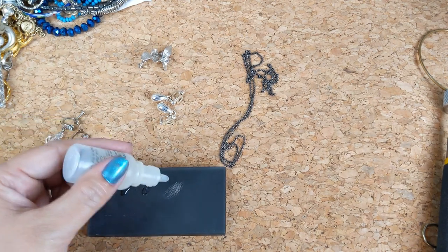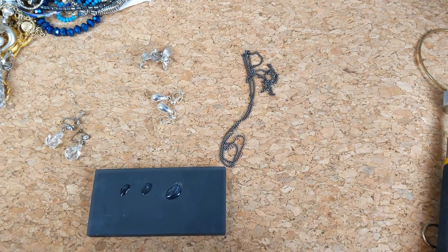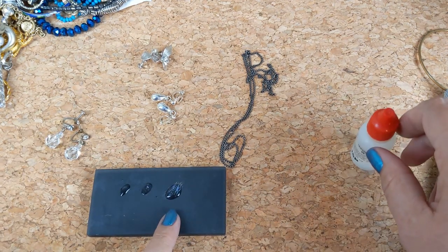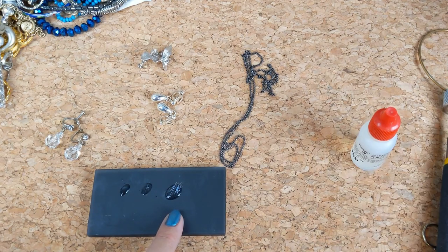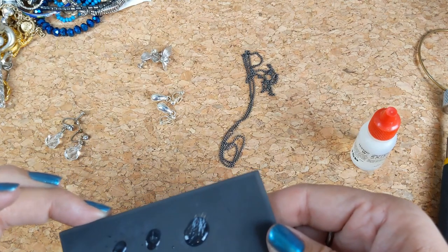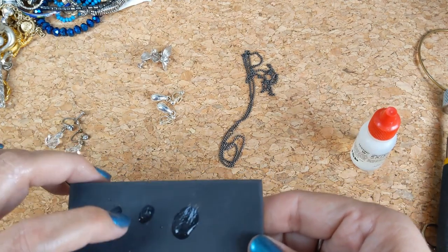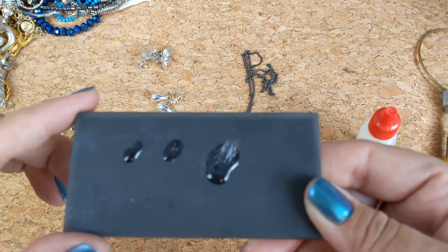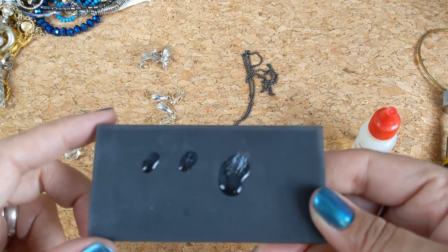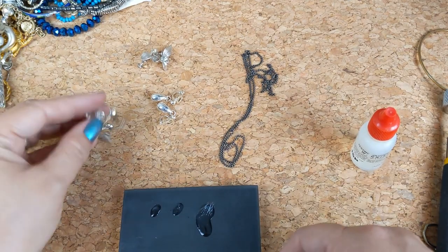Ugh, I hate it when it bubbles up like that. All right, so the chain is sterling silver. Because I was only able to get a small scratch, you can kind of see it there. It is silver. No, these ones are not silver. Those earrings. So these earrings are not silver.